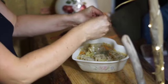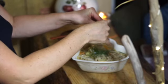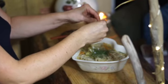And I'm just finishing it all off with a crinkle and sprinkle of dried dill from the garden.